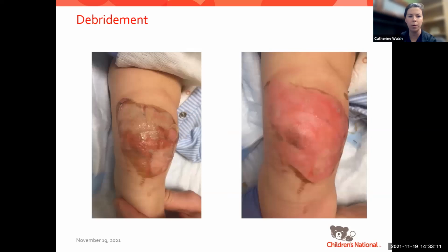Debridement. Why do we debride? So this is a picture of a patient pre and post debridement. Debriding is going to help with healing. It's going to help prevent infection. It's also going to help us assess the depth of a burn injury. So the picture on the left, and we're going to go into assessing it, but that was described initially.